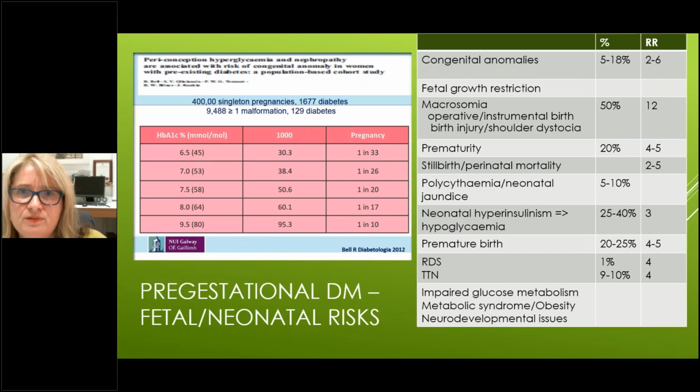But even if women have very good control, their stillbirth rates still seem to go up after 38 to 39 weeks. So in this group of women, we still tend to electively deliver them at 38 weeks, even if they've had very good control.